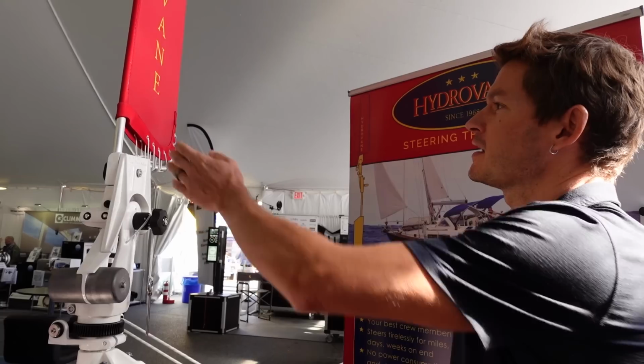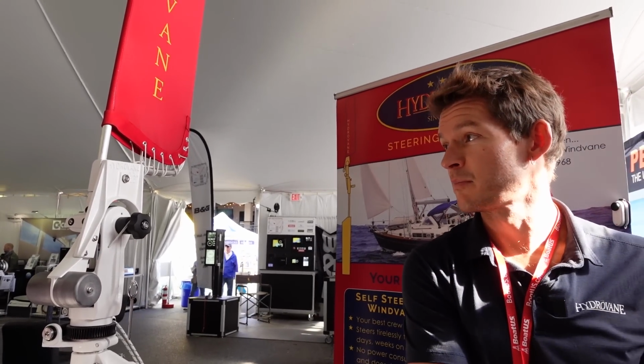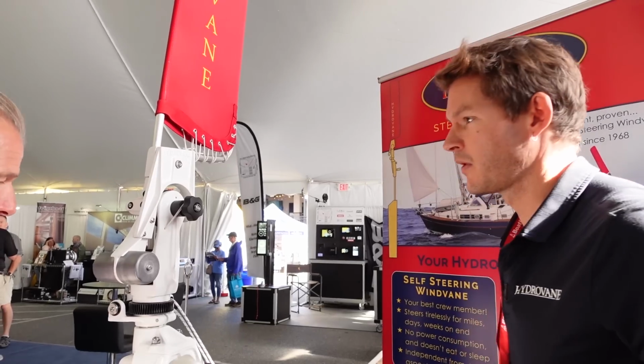So if we're on a beam reach, there's our beam reach right here, right? We're on the wheel, we're getting the boat trimmed out and balanced. That's imperative for any wind vane. And then come back here, engage it, and away you go.